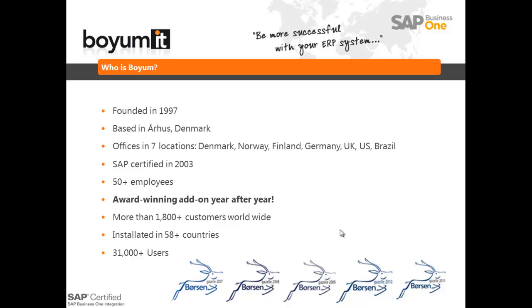So as you can see from the numbers, we're basically one of the most sold add-ons in the SAP arena. And the reason is that we're not a vertical solution, we are a horizontal solution. So we fit all businesses that would like to improve the productivity and usability of SAP Business One installations. We are tested in the SAP labs every time a new version of SAP Business One comes out.